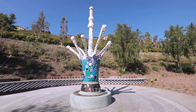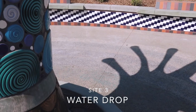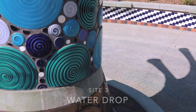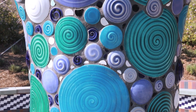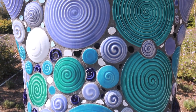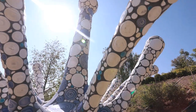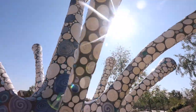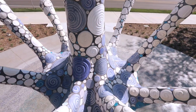Site 3 is what we call the water drop, and it's like a frozen image of a drop of water splashing. It also includes a plaza where we did some colored glass to also reinforce the water theme. And I set some blue and white tiles in a flattened out pattern to also stimulate the impression of water.